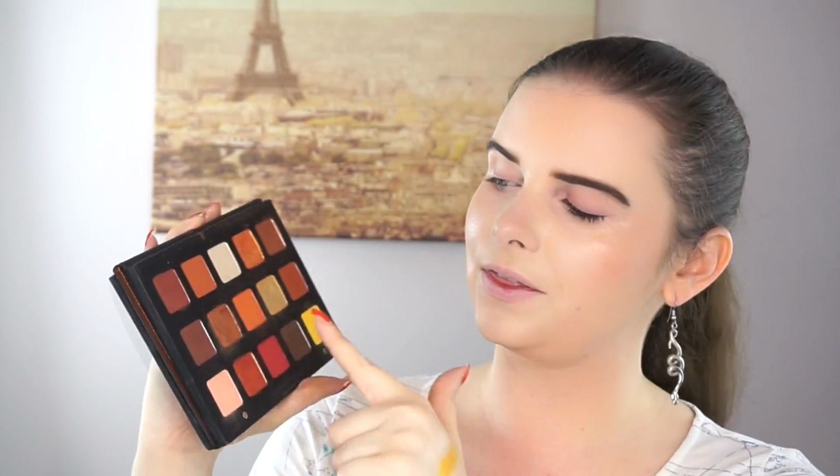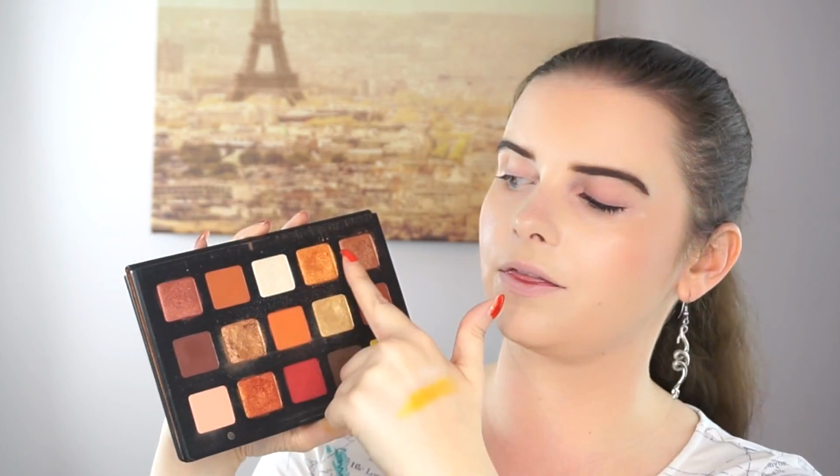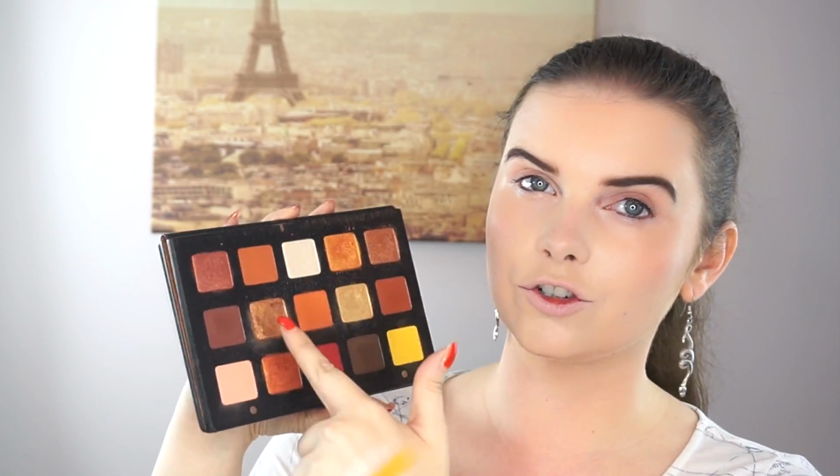7. 7 is this gold shade. I think this is the most well-used shade in this palette. Well, this shade and this shade up here. These shades are very well loved. That gold shade is called Aubade. A-U-B-A-D-E.